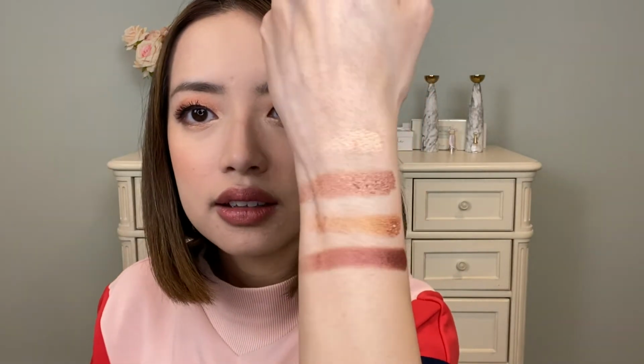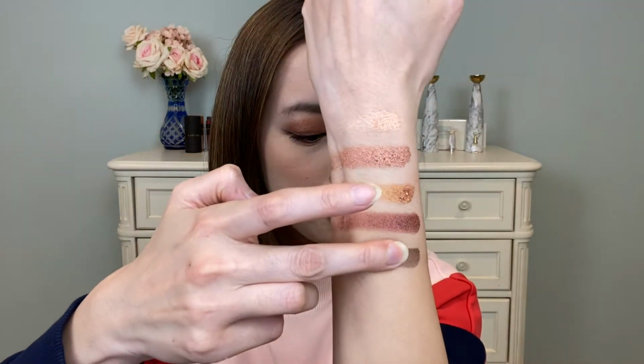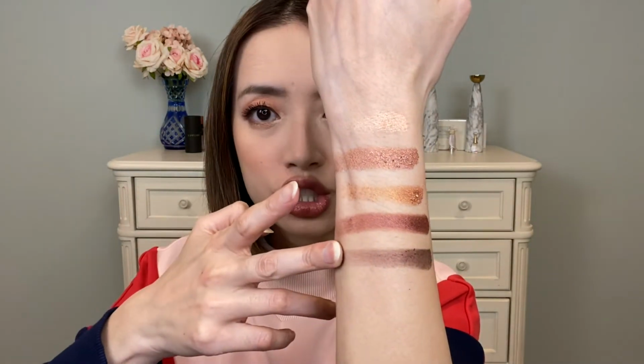Look at that. No skipping whatsoever. And this was just caused from the angle where the bone is. Amazing. These shadows are beautiful. And then finally, Faux Fur, a warm matte brown with coppery shimmer.